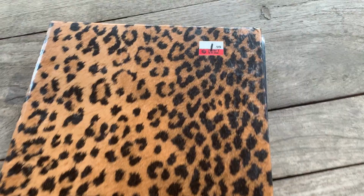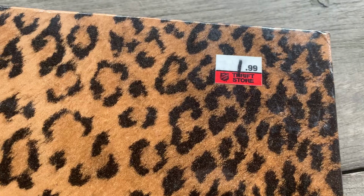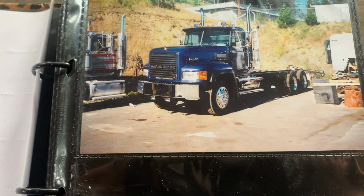And at the $1.99 price tag, I think somebody vandalized it and put the dollar there, because 99 cents would be too much for this feature. So these should be all Macks in this book. Part of the truck collection I'm looking after, or photo collection.